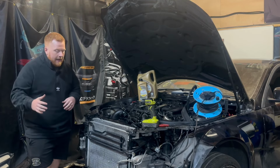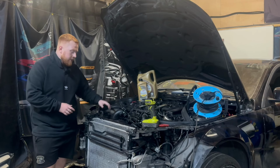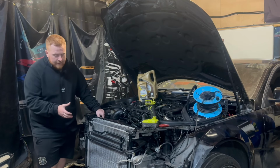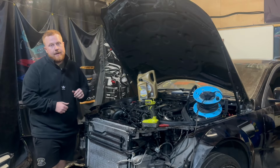And apart from that, the plan now is just to try and get everything bolted back up. All the hoses and everything went on fine. No extra bolts or clips left over, which is always a positive. But the aim now is just to get the front end looking relatively good, and then tackle the headlights and move on to the bumper.